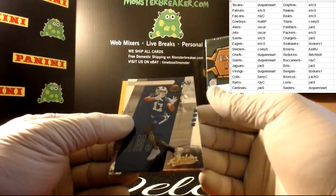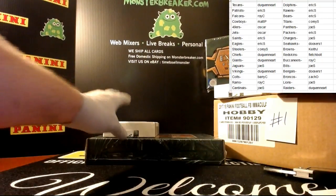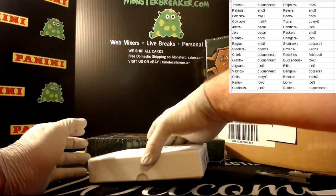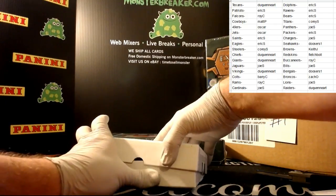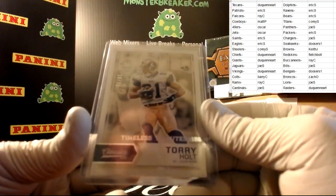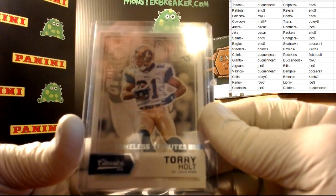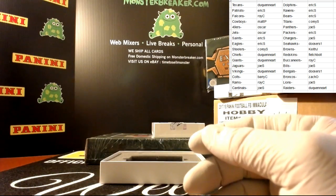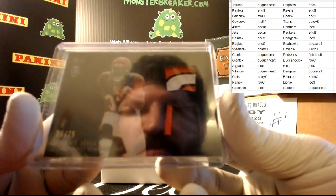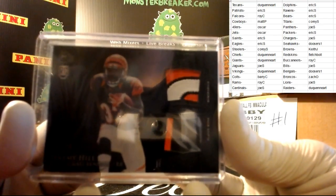There we have Robert Woods and Randall Cobb. For the mystery box, we have Torry Holt, Timeless Tributes, number 20 of 25 for the Rams. Rams are going to Roy. We have dual jersey, three colors top, two colors bottom, Jeremy Hill for the Bengals, 73 of 75. That's 2014 Bowman Sterling. Bengals are going to Dozer.